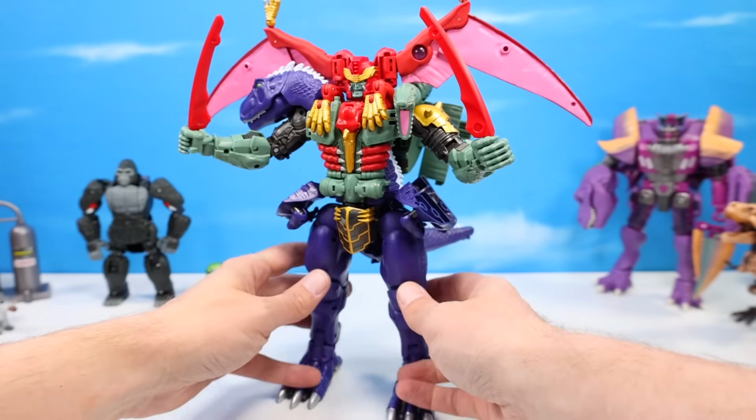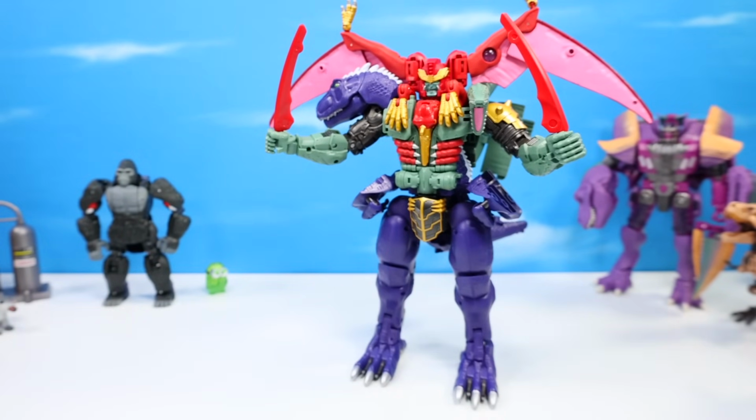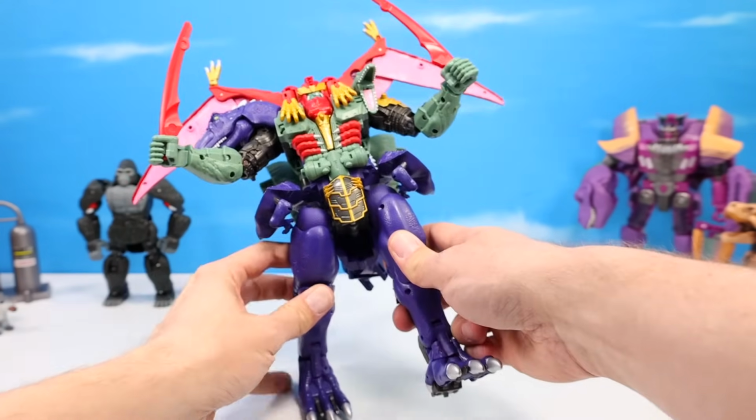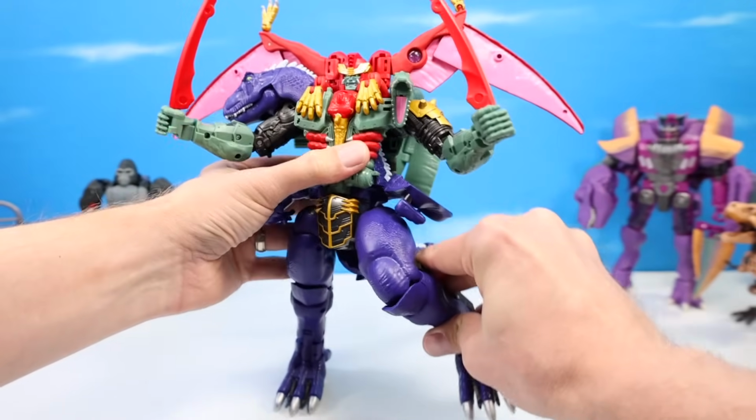So wow, what an honor it has been to get a hold of this Magmatron. I ordered it almost like 6 months ago. Almost forgot about it, and then it just kind of appeared this week. So if you really like your Magmatron and want him to do some other things, guess what? There's another alt mode. What?